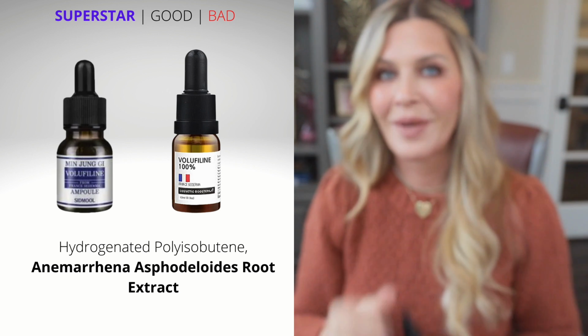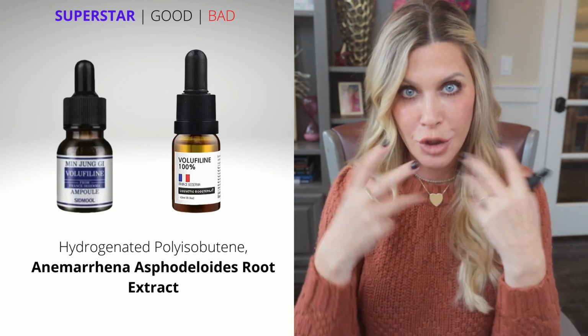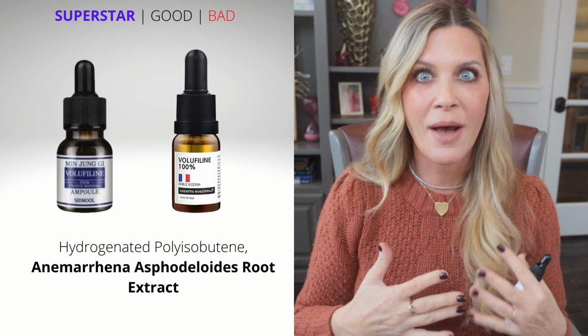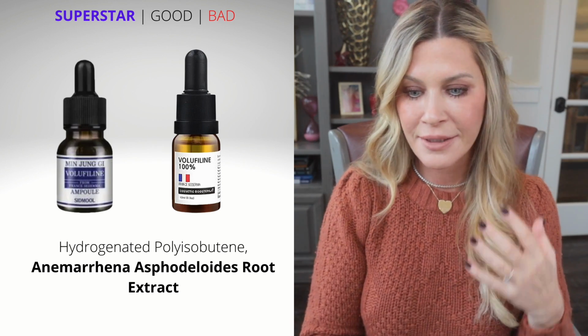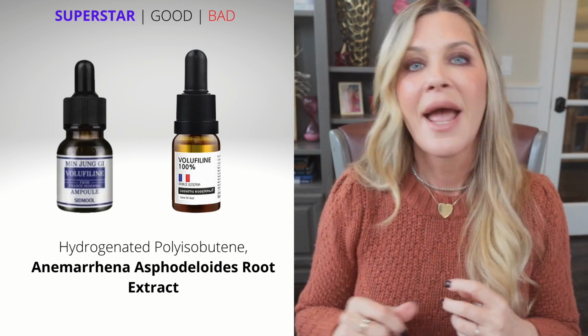Now, I gotta say that for me, volume is actually not an issue. In fact, I'm often trying to reduce volume in my face. However, I know that so many people out there as we age are talking about volume loss, especially under the eyes, hollows, it can make us look gaunt, it can make us look aged. So where they're saying that you can use Volufiline is on your lips, on parts of your body that you might want to replump, and then of course under your eyes, anywhere that you might notice significant volume loss as you age. And that's how I look at it, more as you age, not necessarily a young person looking to enhance their lips or something. That's not where I'm coming from.